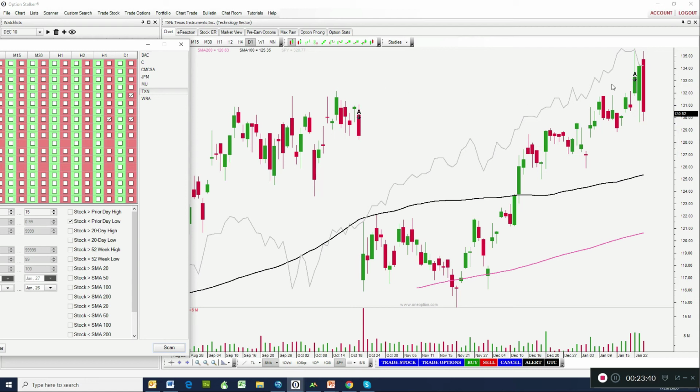So I think that on Texas Instruments, you might even consider selling it out of the money. 135, 136 bearish call spread. Try and get 20 cents for that. Stay in as close term as you can on that spread. But I think that could be a good one. I think the stock is going to struggle to get back up here. So that's another really nice one.